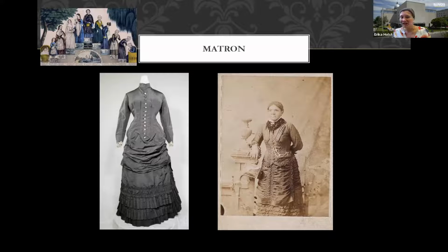But there are these etiquette expectations that this is not the time for you to join the red hat club and dress in red hats and feather boas. You also are expected to be muted and wear dark sober colors and have this kind of gravitas and dignity of a matron.